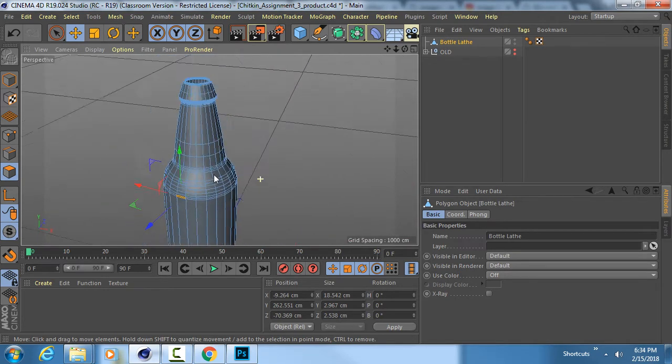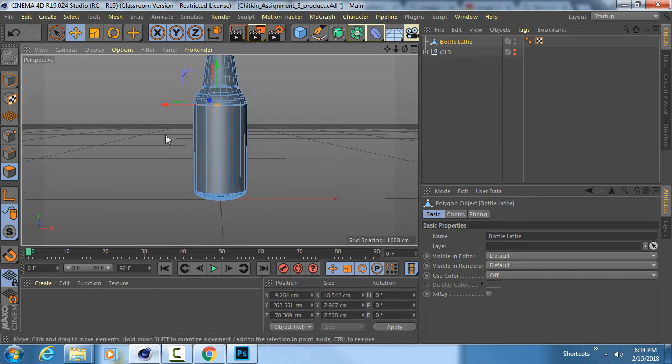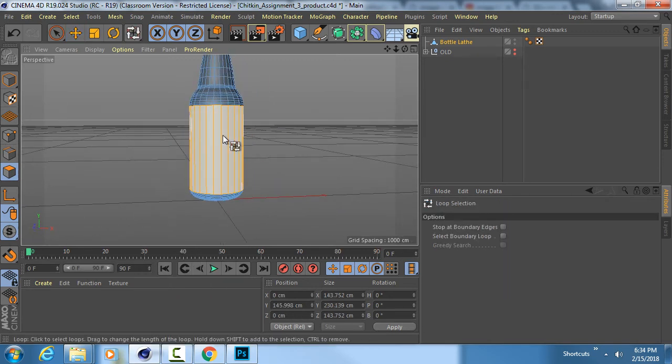So we have our bottle, and you can start to see already now, you can visualize where I'm going to want to place this bottle. Sort of, if I use my loop selection, this is basically the ballpark of where I want to put this label. And when you make your object, whatever shape, size, whatever it is, you will also begin to visualize where this label is going to go.